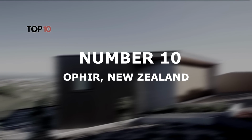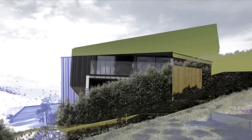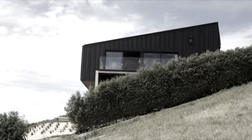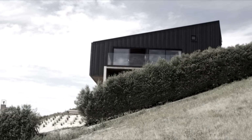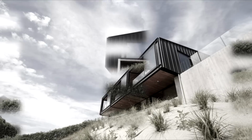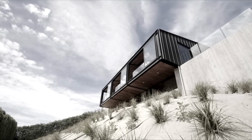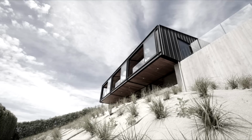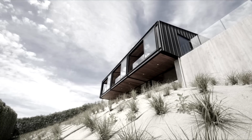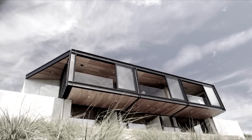Starting us off is Ophir, a contemporary home for a family in New Zealand who previously lost their home to an earthquake. Searching for a new place to live and likely inspired by the idea of not losing their home to another natural disaster, the family worked with architects Creative to build their new home, called Ophir. The home was built using timber, concrete, and raw steel, ensuring that no such tragedy happens again.